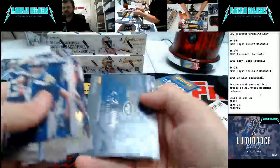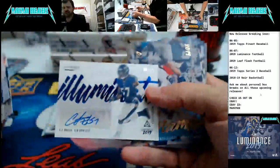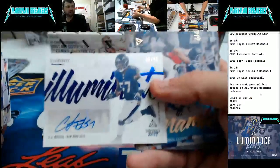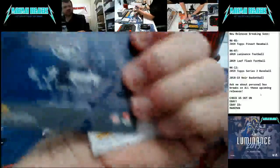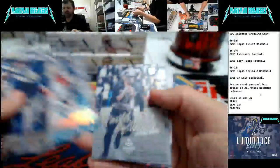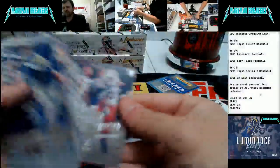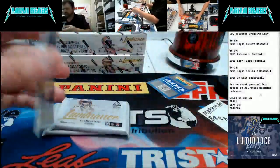David Johnson at 275. C.J. Mosley for the Jets to 15. He's in a Raven uniform, but it's clearly a New York Jet. Illuminate, Dynamic, Ezekiel Elliott, Blau, Williams, and Ferguson wrap up that pack.